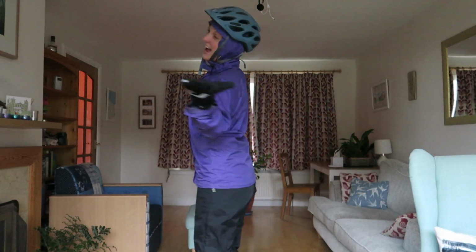Number 2 is to prepare for rain. Scotland is a pretty wet and rainy place, but that should not be a deterrent. It is also a beautiful place. There are many sunny days, and really what it comes down to is just being prepared. If you have all the right gear, cycling in the rain really isn't all that bad.